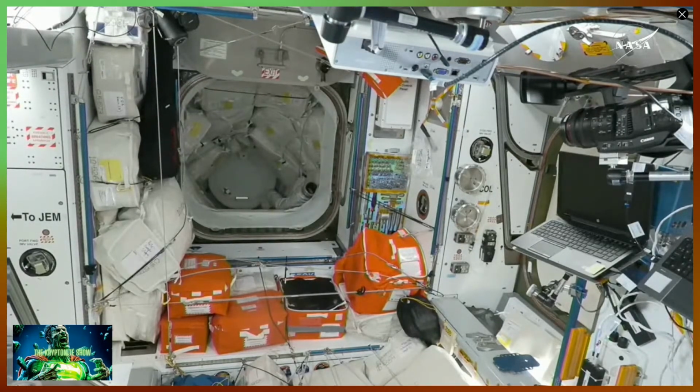Station, Houston, on the big loop for Butch. Expect approximately 10 more minutes before we're ready to press.